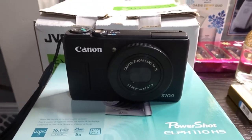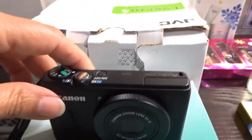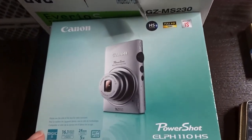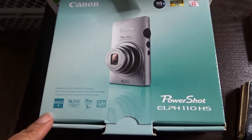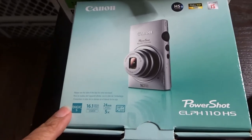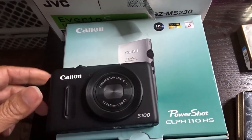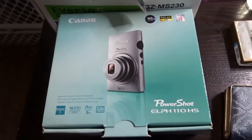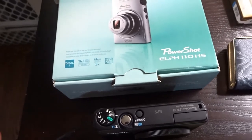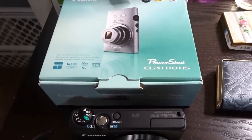Over here we have a Canon PowerShot S100, and this one came with this one, which is the Canon PowerShot ELPH110HS. This one's 16.1 megapixel. Here I go again with the megapixels. And I can't remember what this one was, I think 12 if I'm not mistaken. But anyway, I got them both, and they do work perfectly well. I got those both for $20. Really, really good deal.